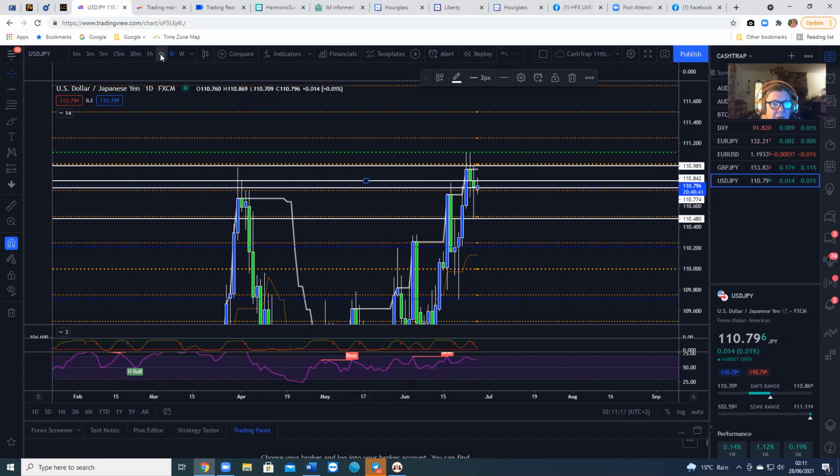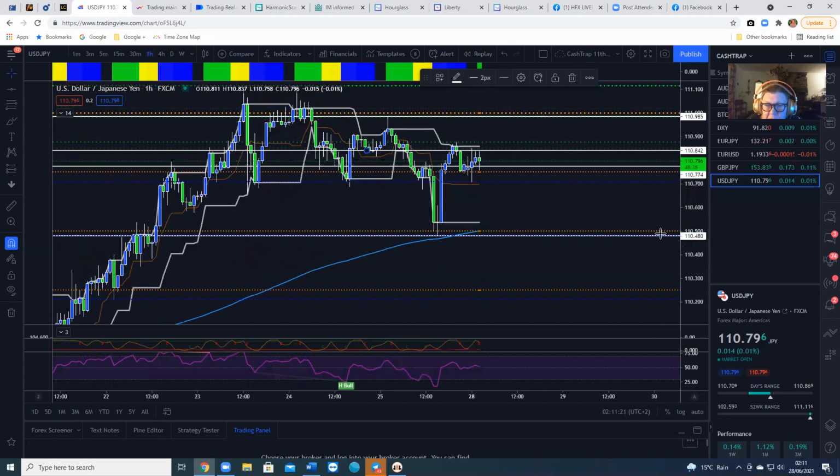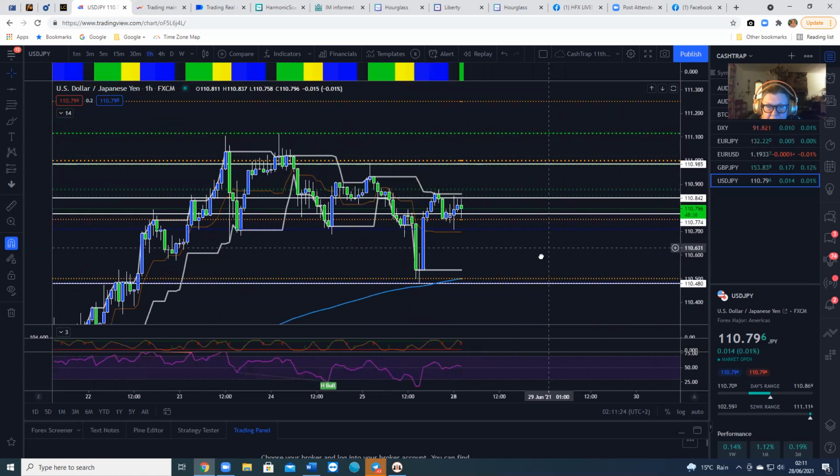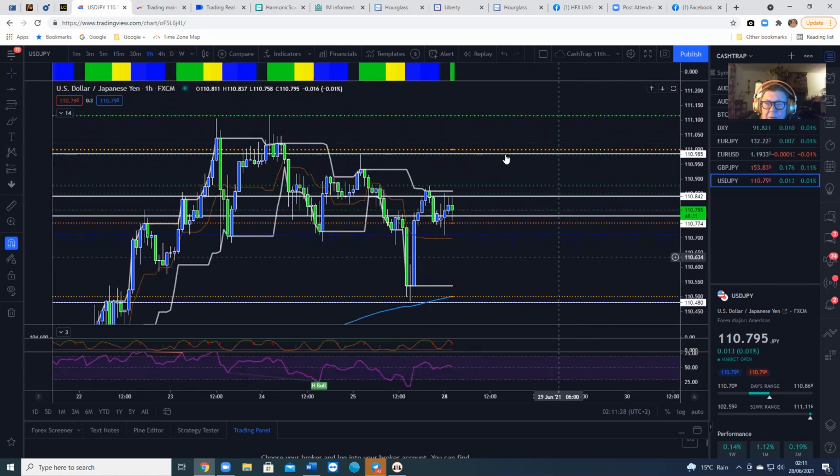So then come down, don't do the 4 hour. You don't have to mark these lines up. This is the double blessing strategy. So on the 1 hour, I'm going to mark some lines again.